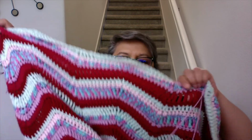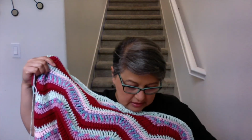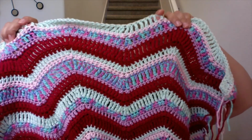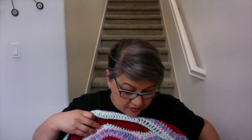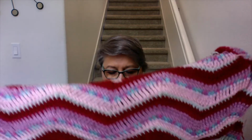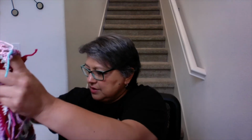to make this throw. And as you can see, my ends have not been weaved in, and I'm still working on it. It's not done. This is what it looks like. I just love it. What do you guys think? I love making blankets. I love making throws. Anything that doesn't have gauge. I am all about that crochet life. What's that saying? The crochet life chose me.